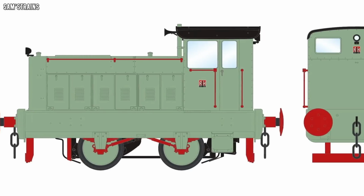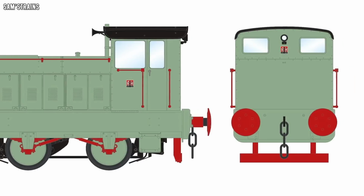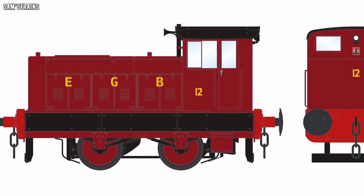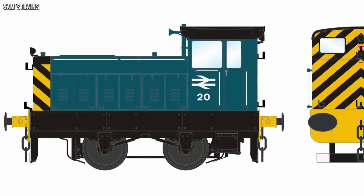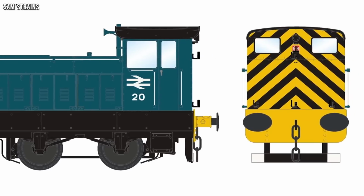We've got the delightfully unusual Bowaters Northfleet Pale Green with red accenting. How minty and unusual does that look? Can't wait to see that logo. There's also the Eastern Gasboard Dark Red, which looks very different in that livery. And then of course, if you're into this sort of thing, you've got the more recognisable liveries, such as the BR Blue with the wasp stripes.